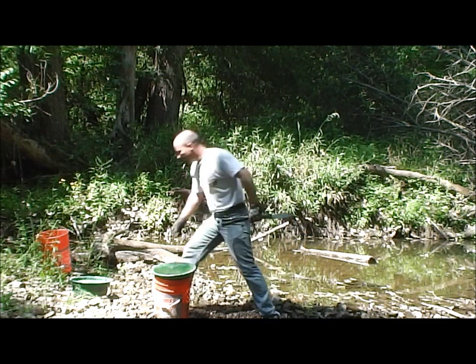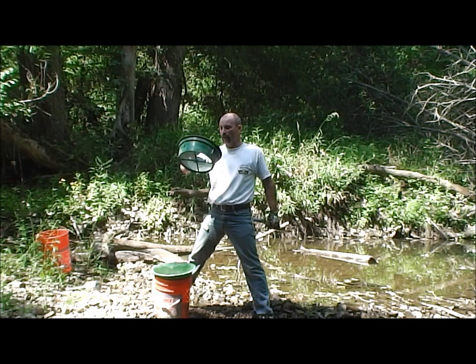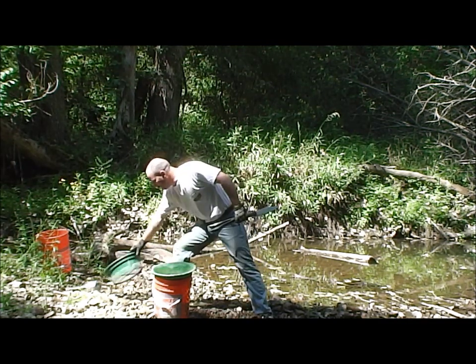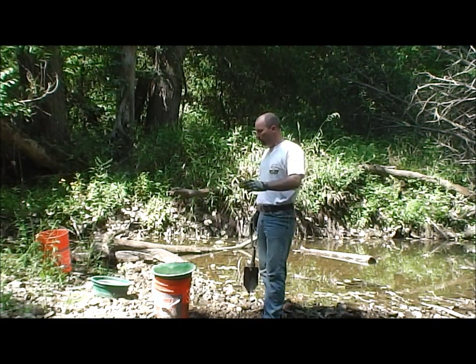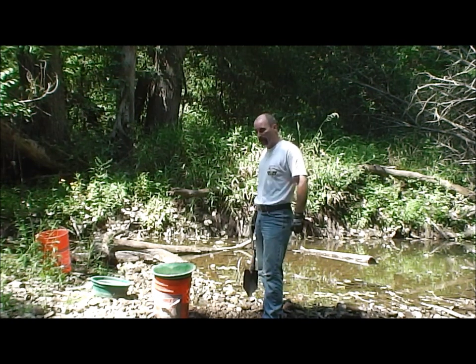I did bring my other classifier, the 20 mesh. Unfortunately, I was actually trying to get my 10 mesh and brought the wrong one, so we won't be using that today. I don't really want to take it down that fine because there's a chance that there's going to be a couple flakes that's probably not going to go through a 20 mesh that might have just hung in a 10 mesh just barely.